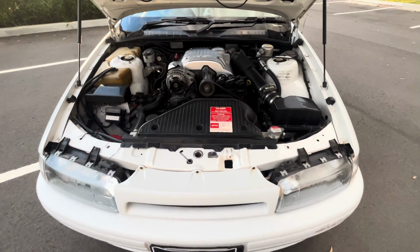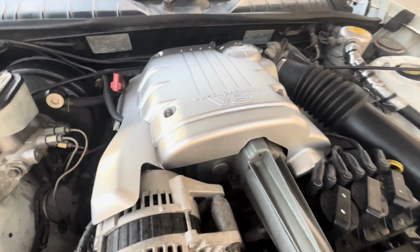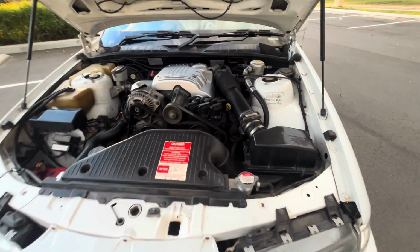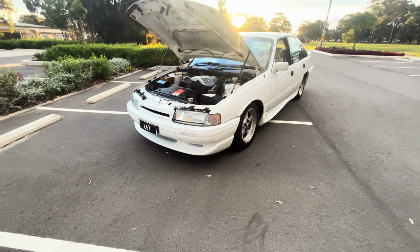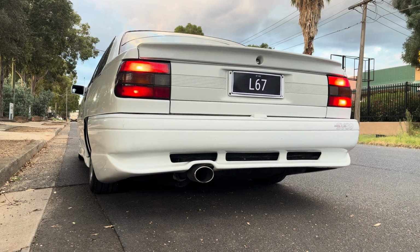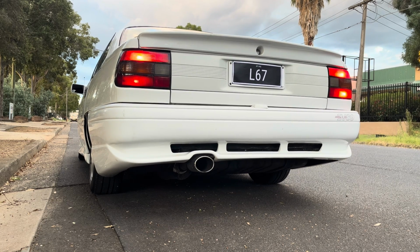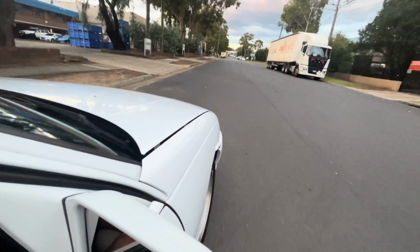This is the supercharged V6 out of the 1998 VT Calais. It has a 10 psi pulley, extractors, a dual exhaust setup which is very similar to a VR VS HSV 215. I also have the VT brake upgrade on this car. Being a VP Calais, it came standard with the independent rear suspension, so it does squat. It actually helps with the takeoff and the launch, having the independent rear suspension. It's a bit of a Frankenstein. I call it the VO Commodore, half VN and half VP.